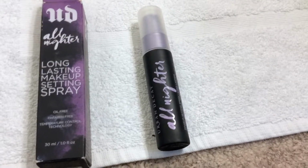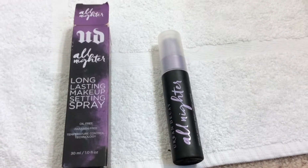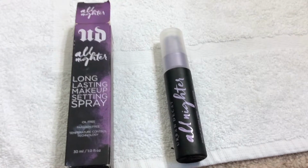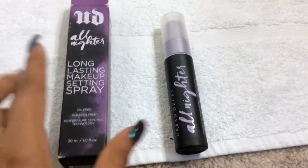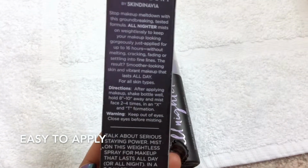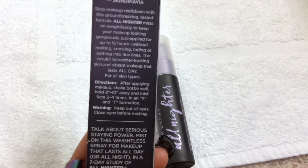So after I applied my makeup, I sprayed on the Urban Decay All Nighter long-lasting makeup setting spray. It explains on the back how you're supposed to spray it. After applying makeup, shake the bottle well, hold 8 to 10 inches away, and mist your face 2 to 4 times in an X and T formation.